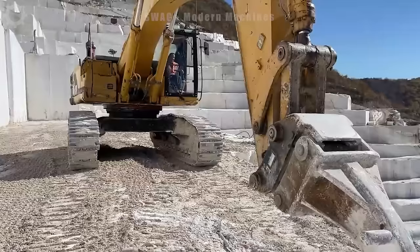This is the largest marble mine in Europe. These mining machines are operating at level 15 to ensure mining progress.